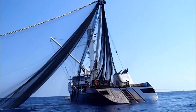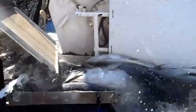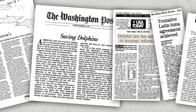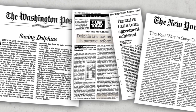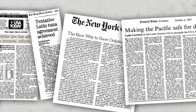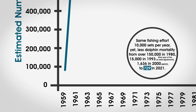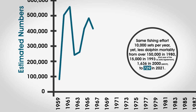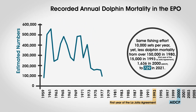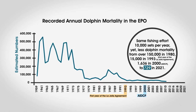The implementation of these goals is obligatory to all the nations that fish within the EPO who have bound themselves to this responsible fishing regime. The AIDCP has evolved from more than 20 years of multilateral cooperation and represents an unprecedented commitment by the nations and their tuna fleets who participate in this international fishery. Although data are scarce, it is generally acknowledged that from the 1950s through the 1980s, the mortality of dolphins caught incidentally in the tuna purse-seine fishery in the EPO was unacceptably high, possibly more than 150,000 animals per year.